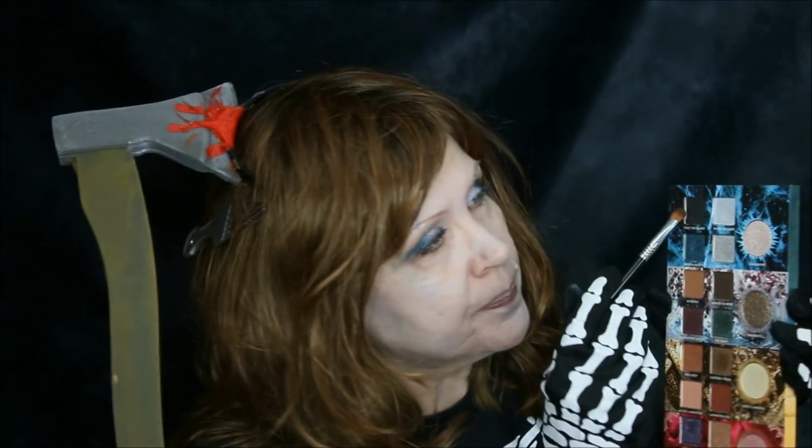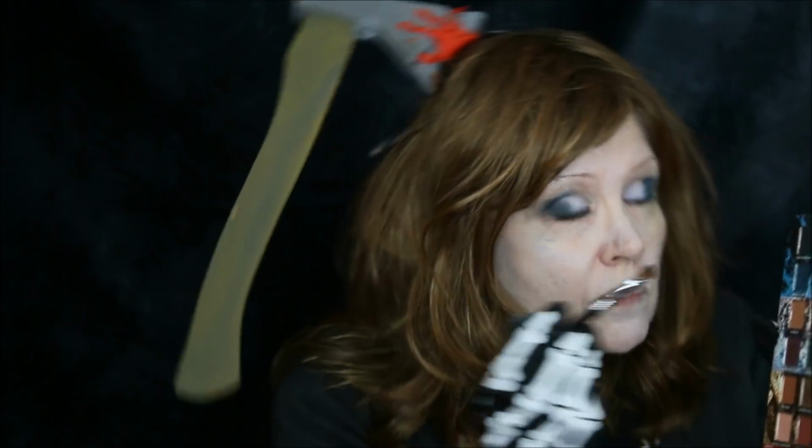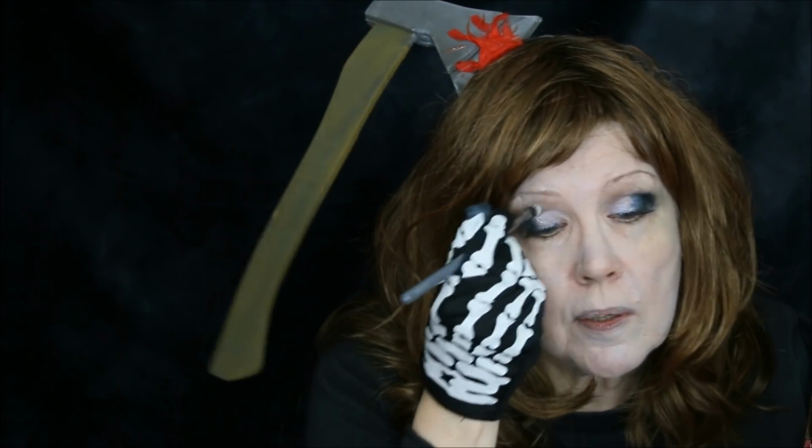Let's take a little of this really dark black color, and it's got little shimmers in it, but they don't really show up when you are putting them on your eye. And we just really need to blend and blend and blend because this is a very difficult color scheme to work with, especially when you have gray skin.